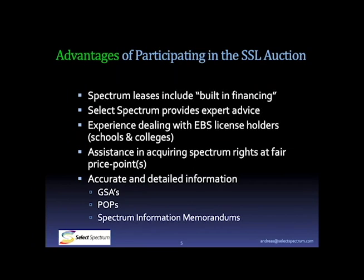So what are the benefits of participating in our spectrum lease auction, you may ask? I think one of the biggest benefits is that the spectrum leases have built-in financing. The FCC rules require all EBS licenses to be held by educational institutions and cannot be sold to commercial operators, so they must be leased. A lease payment structure might include 10% upfront and the other 90% paid out over the 30-year lease. This is advantageous for many commercial operators, particularly smaller operators that might have a high cost of capital or a challenge borrowing all the money upfront.